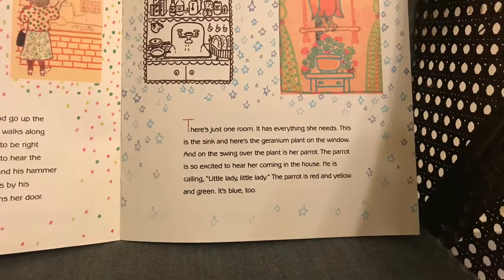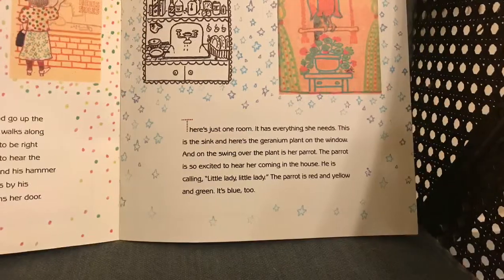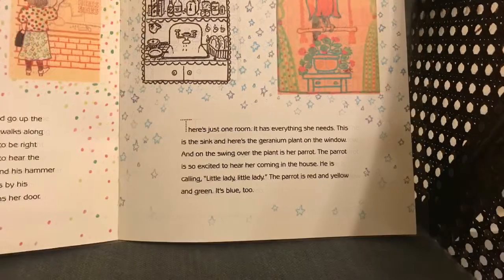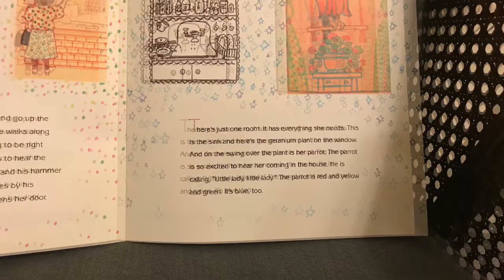There's just one room. It has everything she needs. This is the sink, and here's the geranium plant on the window. And on the swing over the plant is her parrot. The parrot is so excited to hear her coming in the house. He is calling, "Little lady, little lady."